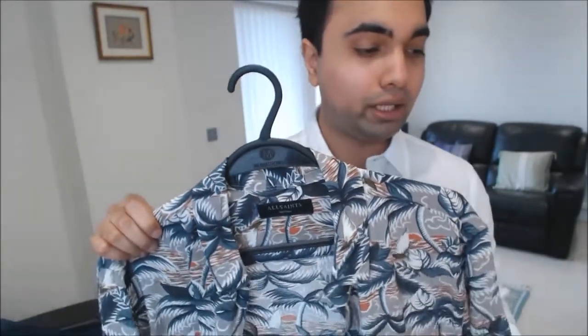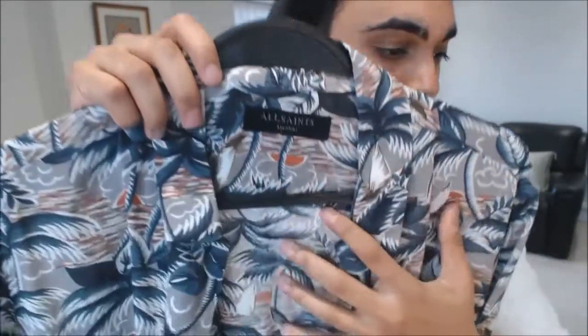All right, guys. So on to the next one. And this one is a little bit crazy. I have to admit, I don't think I've ever really owned these Hawaiian style shirts, but I really wanted to get one. This is probably not a shirt I would wear in the UK, but more when you're on holiday. I'm going to Portugal actually in June, so I'm going to wear it there. This is from All Saints.